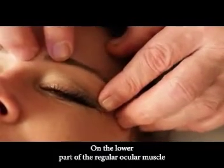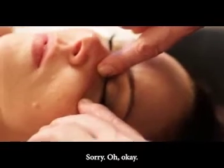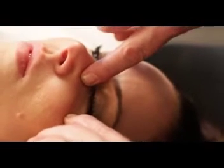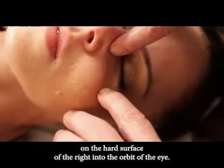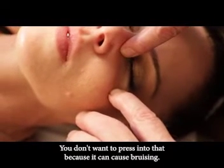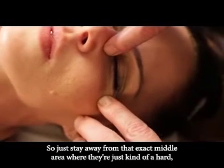So let's try it again on the lower part of the orbicularis oculi muscle. Got a little blurry there, sorry. Oh, okay, so you have to be careful right under the very middle of the eye because there's a vein, so I'm kind of avoiding it. You can see I'm kind of to the inside or the outside, but not directly under. On the hard surface right under the orbit of the eye, there's a little vein there. You don't want to press into that because it can cause bruising, so just stay away from that exact middle area where there's kind of a hard bony surface.